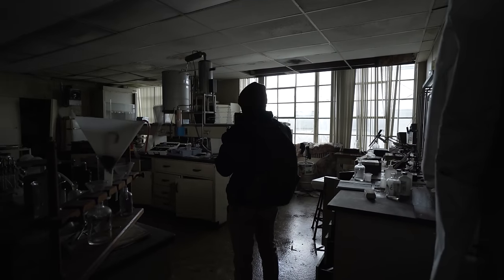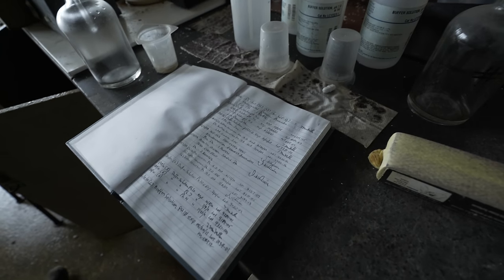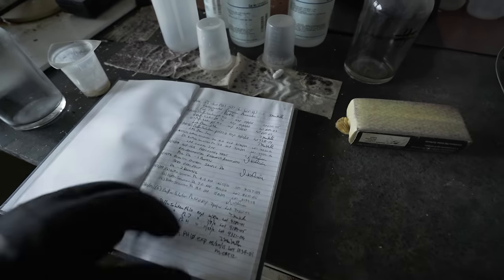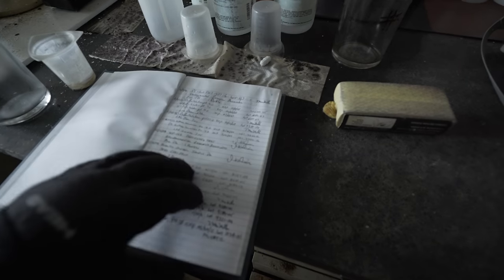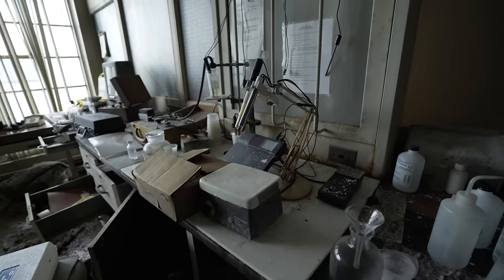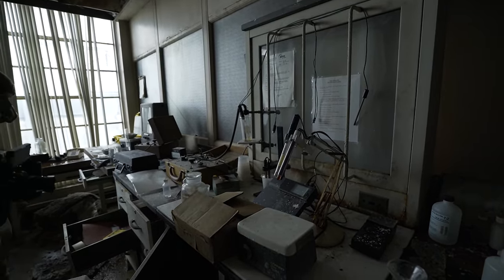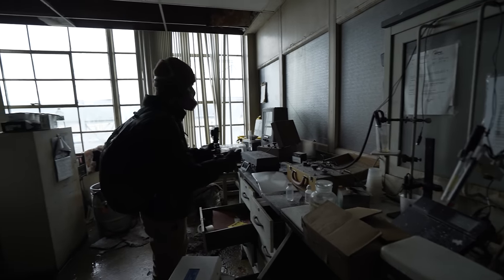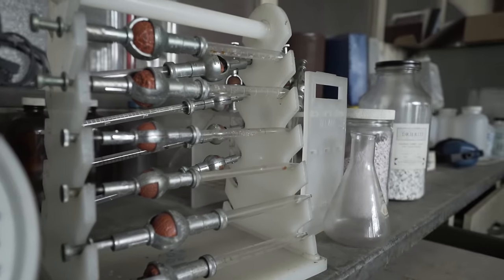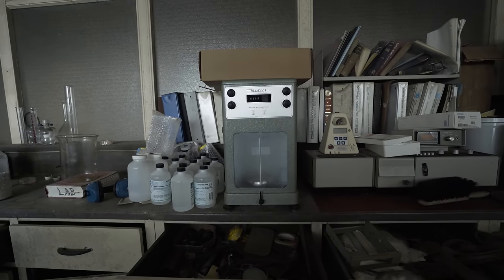This is a good lab. Look at this, there's literally notes still left, all the way up till 2010. Just one page. These probes. Nice looking little machine there. Not sure what it would do, but it looks cool.